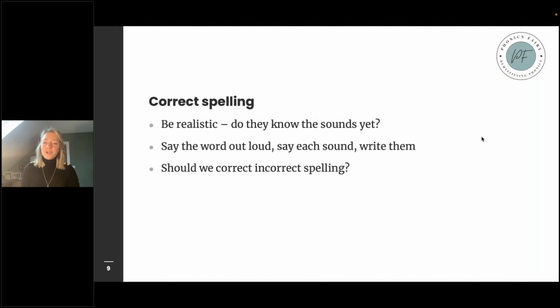So should we correct incorrect spelling? I think I've already covered this. If your child should know those sounds, then yes, I would look at correcting it, but just gently. Oh, did you know that? Let's have a look at that word again. Let's say all the sounds in that word. Oh, look, you're missing a bit there.